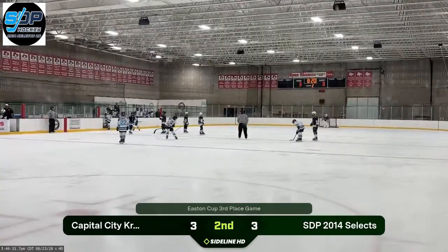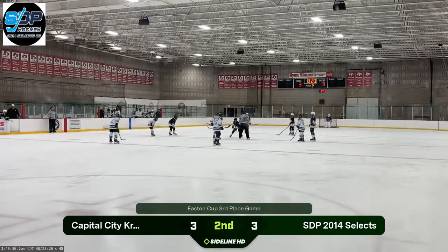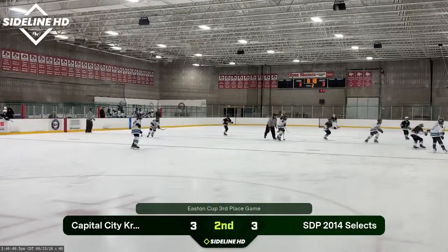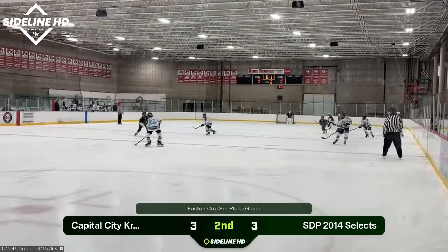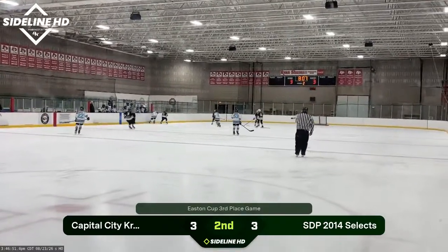We're going to need a better defensive effort out of the boys. We're allowing way too many grade A shot opportunities that are uncontested. We need to get bodies on bodies. Has to be more difficult for the Kraken than that.